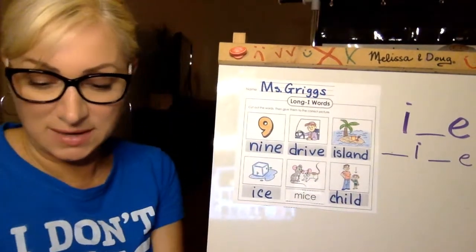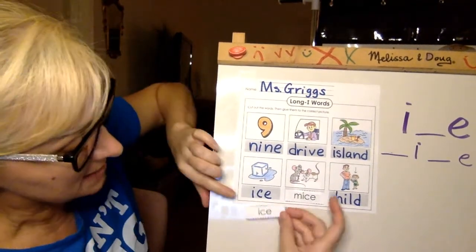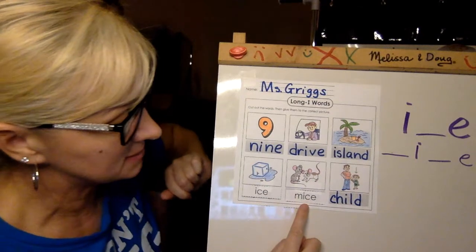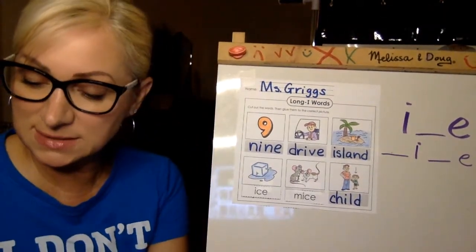And ice is my next one that I have. So, oh, there's my ice. I-C-E, I-C-E. Right next to each other. Okay, ice, mice. Let's see which one I can get next.